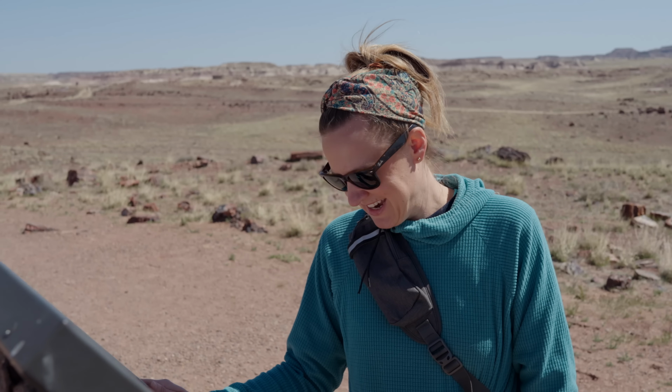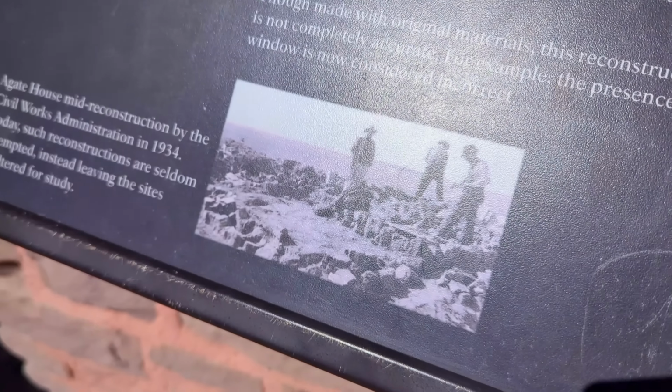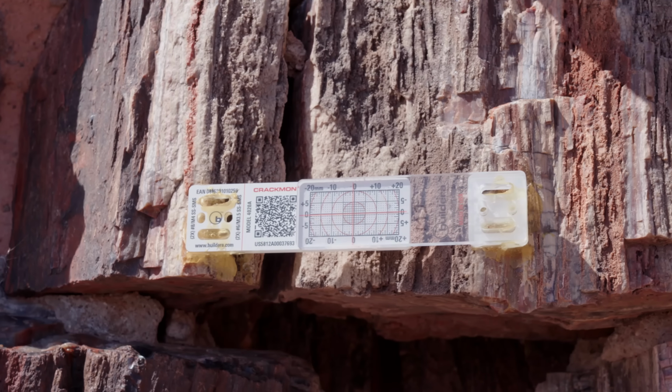Katelyn, what'd you find? So here on the sign about the Agate House is a photo of the Civil Works Administration in 1934 reconstructing the remnants of this house. But it says that today they often do not do that because when they find structures, they want to leave them as is so that they can study them.